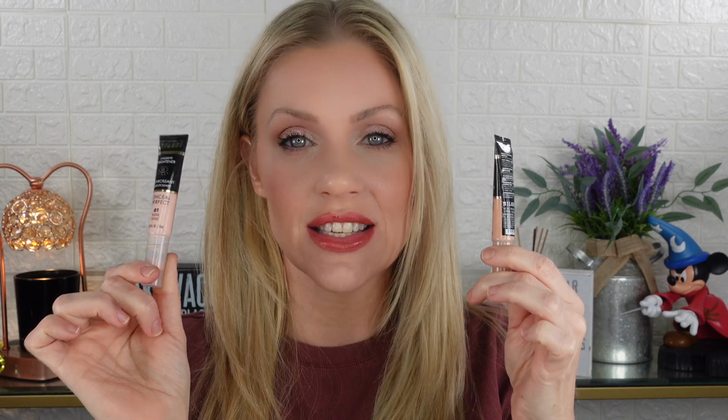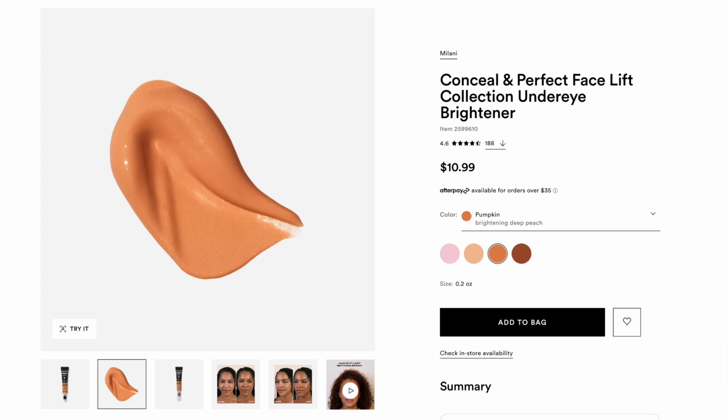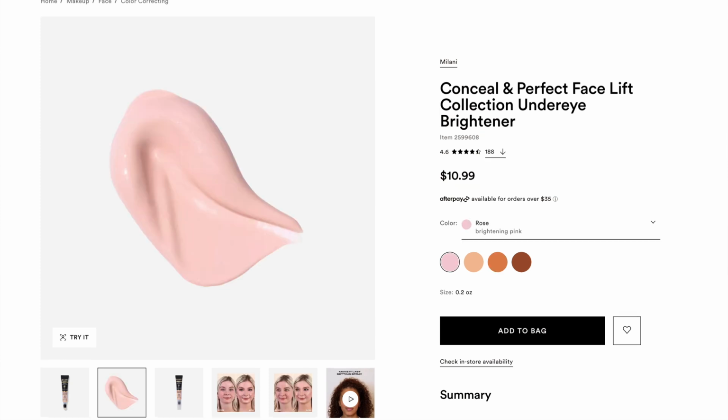Okay, and first up, we are going to talk about the Milani. This is the Under Eye Brightener, Conceal, and Perfect. And again, I do have 2 shades. I have Rose, which is the number 1, and then I have 2, which is Melon. So Melon is considered a brightening peach, and then the Rose is obviously a brightening pink.